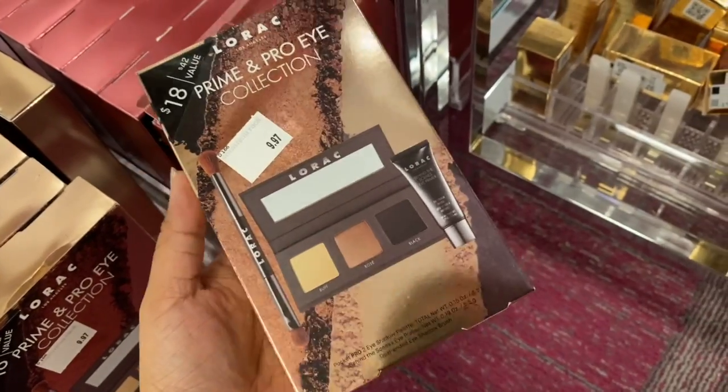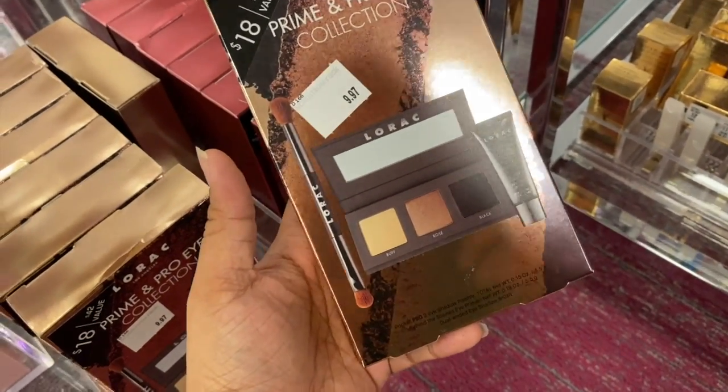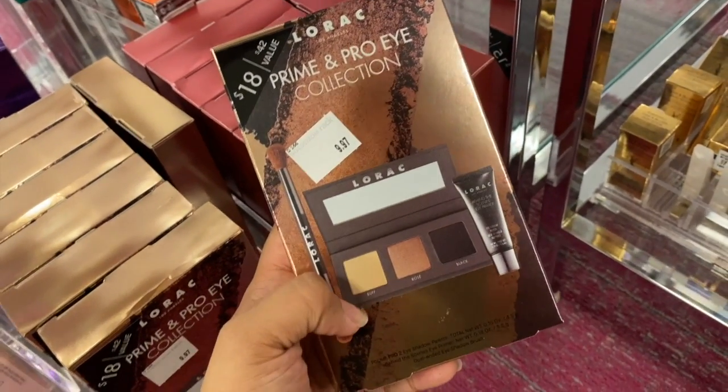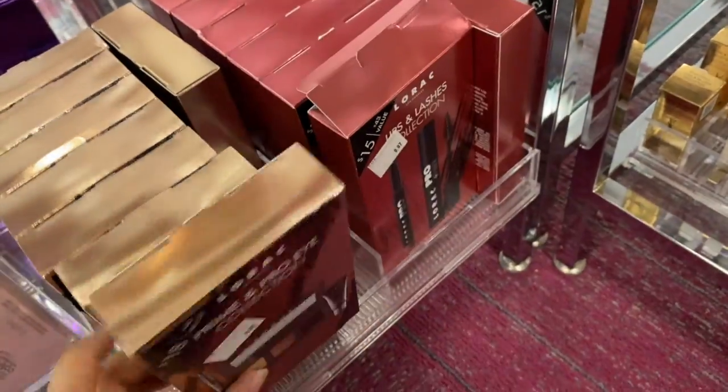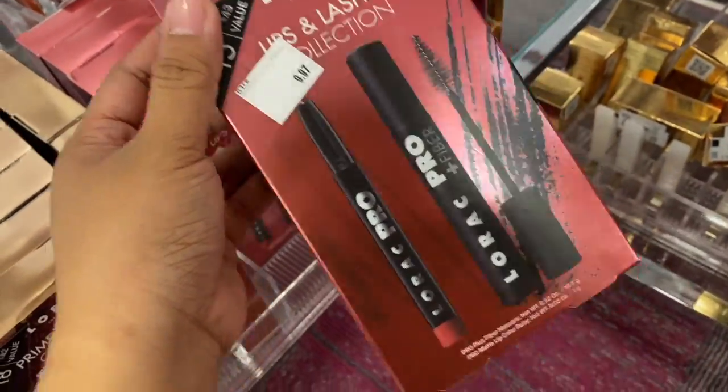So this is another Lorac set that I found, which is $9.97. Comes with eyeshadows, a dual under brush, and an eye primer. And then the other one is this one, which is the Lips and Lashes Collection. So there's a lip pencil and a mascara for $10.